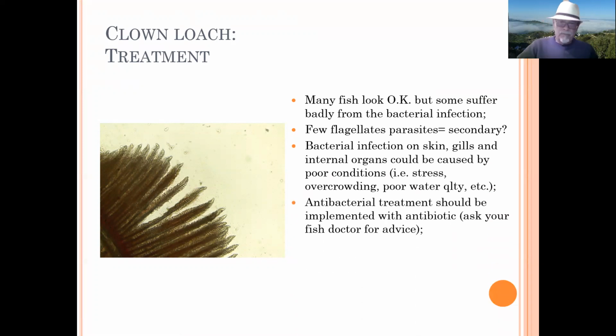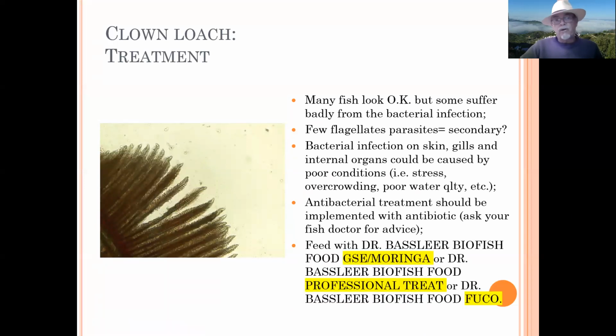So for an antibacterial treatment, I would recommend to implement an antibiotic. That can help, like furaltadone, for instance, to name one. But ask your fish doctor or your veterinarian for advice. And the other thing which particularly can help your fish is the use of our Dr. Bassleer Biofish food, grapefruit seed extract MORINGA, which is made to help control bacterial infections, like also our professional treat does, or also our Dr. Bassleer Biofish food FUCO. Those are all types of functional food that help the fish to cope and to recover from an infection like a bacterial infection in this case. So the feeding is another part of helping your fish to do well.